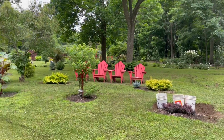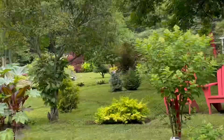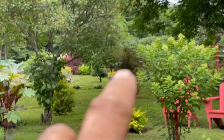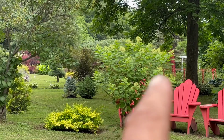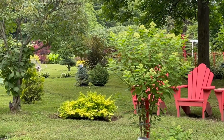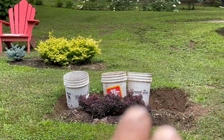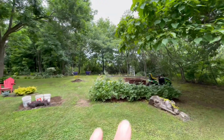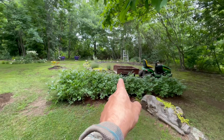So we're trying to figure out where we need some more color. So you can see, back in there, we've got some color. We've got the blue spruce there. We've got a red bush there, an auburny color. So these right here are Limelight Hydrangea, which are gonna be like a neon. So we've got some color there. We've got these limes. We've got some burgundy. But back in here, there's not much color. So we're thinking of putting one of the red smoke bushes behind this, right in the middle.